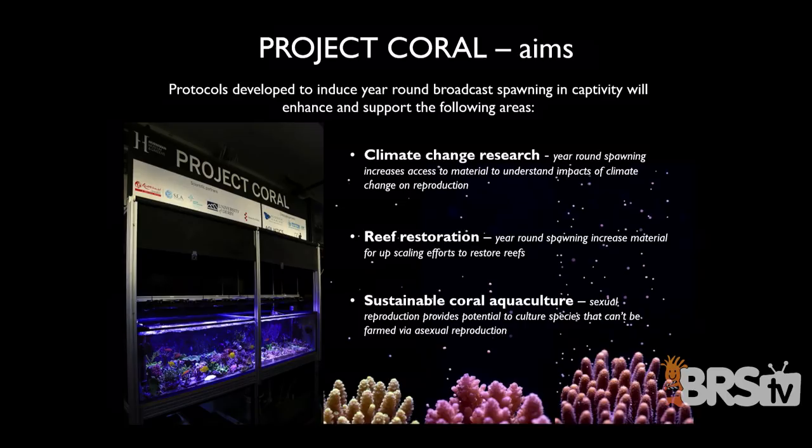And now taking that a step forward, the ultimate goal of Project Coral is, can we accelerate the number of spawns that happen in a single year? And if we can do that, does it then create a significant platform for these three key areas? So for instance, if we had 12 systems, could we manipulate a spawn and have a spawn every month of the year? And by doing that, can it support these areas?